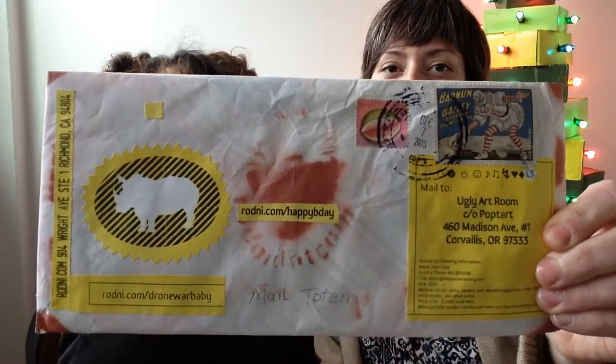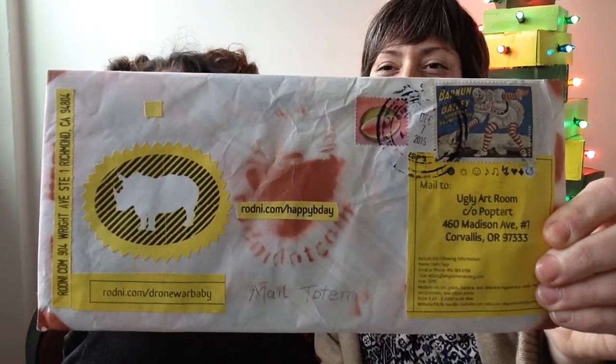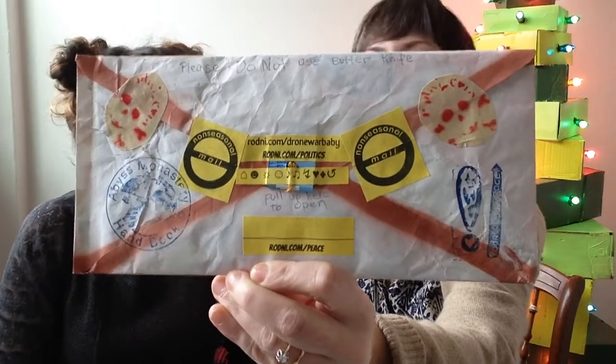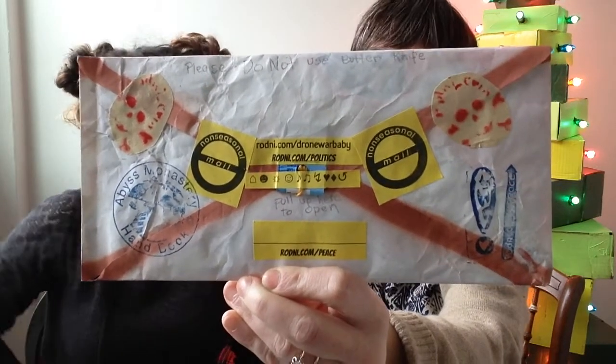On to our last piece. I love when there is also decoration on the envelope. And the back says, Please do not use butter knife. Well, we don't have a butter knife, we have a spatula. Oh, there's cool little stickers. Maybe we can salvage those awesome little sticker guys.